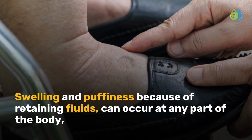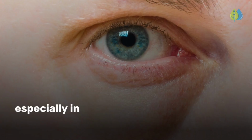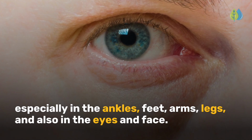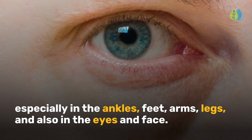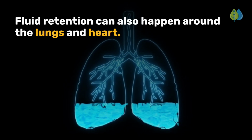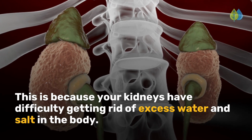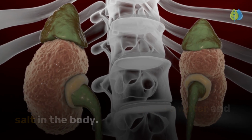Next, we have number 10, fluid retention in the legs and eyes. Swelling and puffiness because of retaining fluids can occur at any part of the body, especially in the ankles, feet, arms, legs, and also in the eyes and face. Fluid retention can also happen around the lungs and heart. This is because your kidneys have difficulty getting rid of excess water and salt in the body.